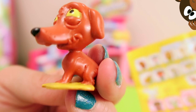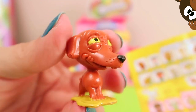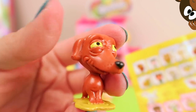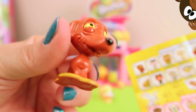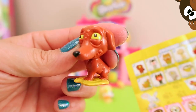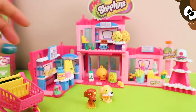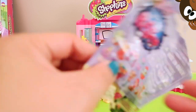I feel really bad now. Aw. Don't worry, little puppy. It's okay. Your Shopkin friends are here to play with you. Hooray! He's pretty cute, though, if you look closely. Okay, let's put him down here next to Smelly Bum and see who else we have to join them. Littlest Pet Shop. This is gonna be awesome.